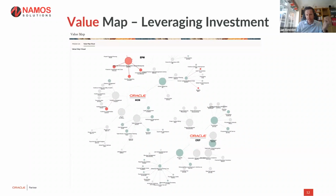Just on that, to give some context there, Rob, what are the typical things that people miss when you look at these types of diagrams? What are the key areas that people have not deployed that could gain benefit?